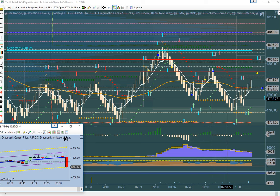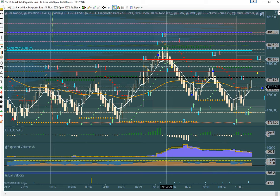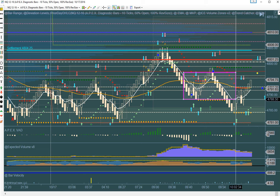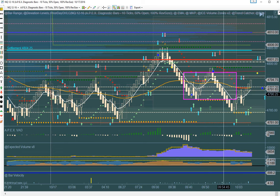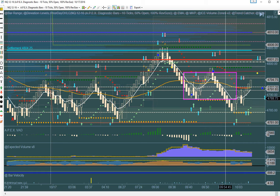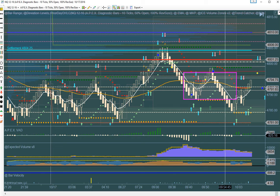And this is what I don't like. But when it reaches the bottom of this chop, let me see if I can put a box in here. Okay, that's kind of my chop box now. So when I come through here and it reaches the bottom of my chop box, I'm going to look down at the VAD. And do you see, I'm holding it right on this bar that is close.